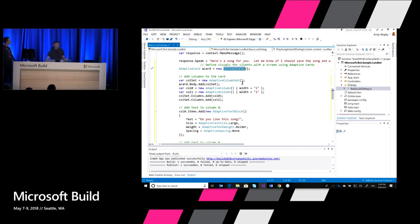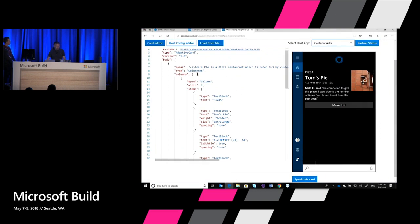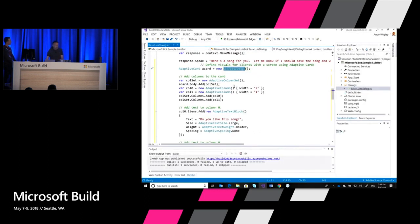If we go just briefly back, it actually has two columns in it. So this is column 0, and this is column 1. So we're defining the same thing in code. Here's an adaptive column of width 2, so you've got relative weightings of the width, and an adaptive column of width 1. We add the columns to a column set, and then in each column we define items. Here's an adaptive text block, and you can give it hints on the weight and the spacing.